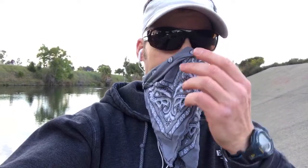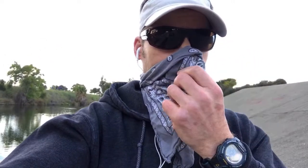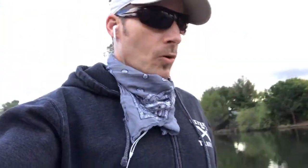Wear a mask. Any type of barrier is going to block some. It's a filter. A filter attempts to block as many particulates out as possible. So this works good. So right now we're getting in a few sprints. This is a great endocrine system booster.